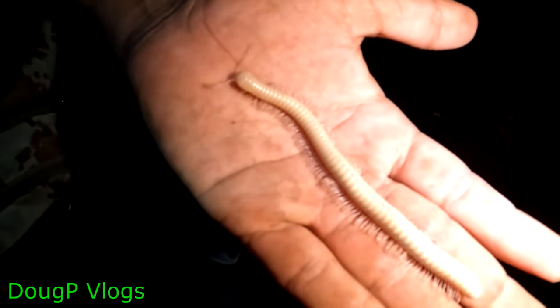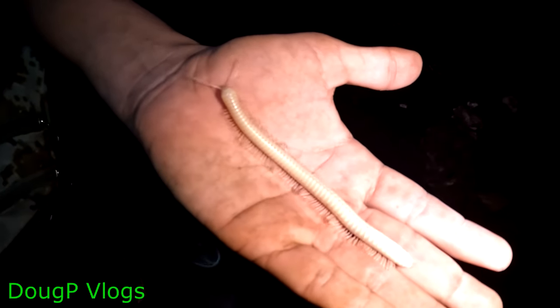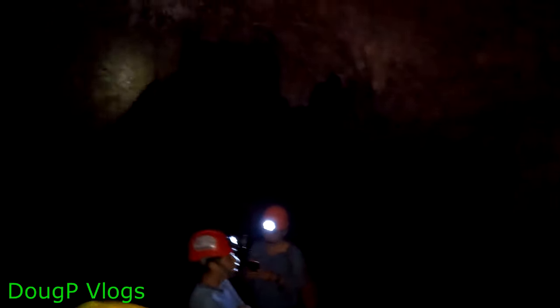Complete albino. Here inside this huge cave. Wow, look at that one. That centipede has never seen light in its life, so it has no colors. Totally white.